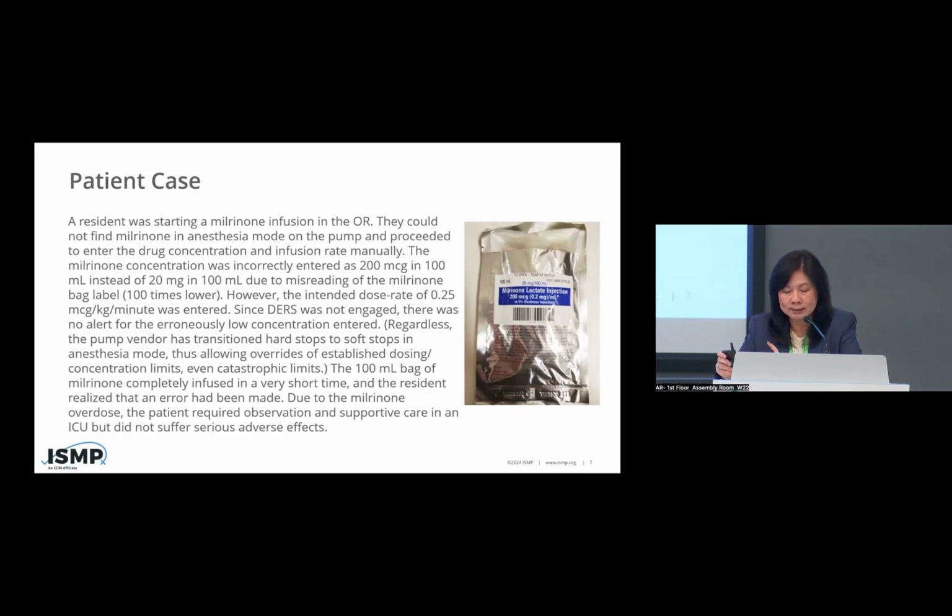Just note that this misreading and misprogramming resulted in a concentration 100 times lower, which meant that when the resident put in the intended dose rate of 0.25 micrograms per kilo per minute, the dose was 100 times higher than intended. Since the dose error reduction system was not engaged, there was no alert to the resident for this erroneous low concentration. And by the way, just a side note, the vendor for this pump has also transitioned the hard stops to a soft stop in the anesthesia mode. And so someone can easily bypass that alert, even when there's a catastrophic limit, just like the one that was entered. So the 100 ml bag of Mironone completely infused in a very short time, and that's when the resident realized that an error had been made.